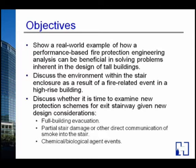Second, I want to discuss the environment within the stair enclosure as a result of a fire-rated event in a high-rise building. And finally, to discuss whether it's time to examine new protection schemes for stairways, given what I think are new design considerations, such as full building evacuation, what can happen if there's partial stair damage or other direct communication of smoke into the stair, or special events like terrorist events, chemical, biological agents that are involved simultaneously to a fire.